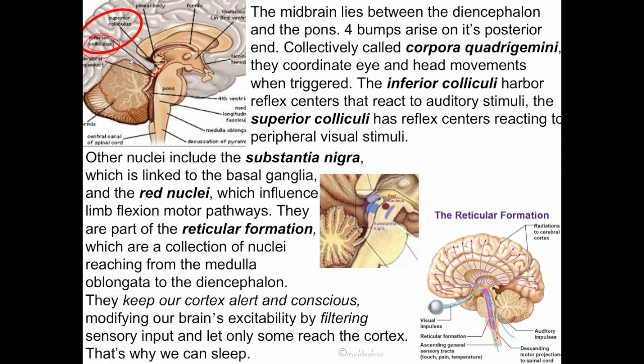So that's that one. And then we have one on top, the superior colliculi, and that does the same thing, but to visual stimuli. So we see something in the periphery, we have to look at it. Is it a bug? Is it an airplane? I don't know, something that's dangerous. And we just then look at it. So it coordinates all that stuff, the eye and hand movements with it. So those are kind of interesting.